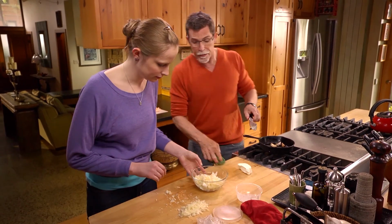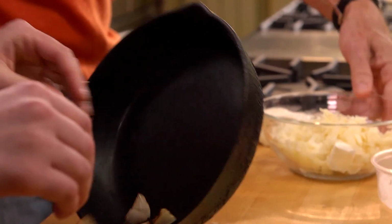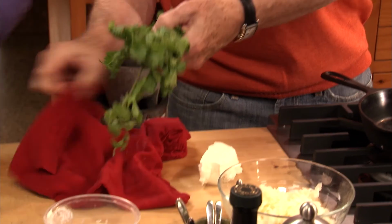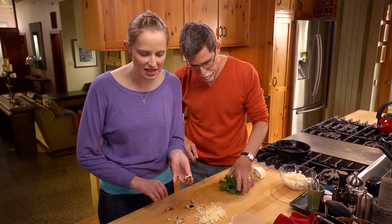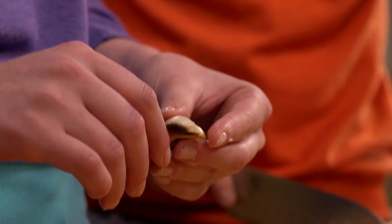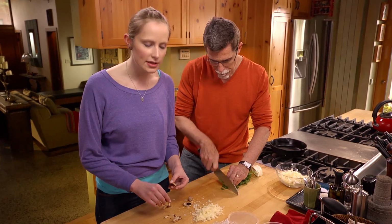And on to the next two ingredients. We have roasted garlic and chopped cilantro. So we've roasted this garlic for about 15 minutes. You can see that the skin is all blackened, but really the crucial part is that it's soft on the inside, so we can peel it and mash it very easily.